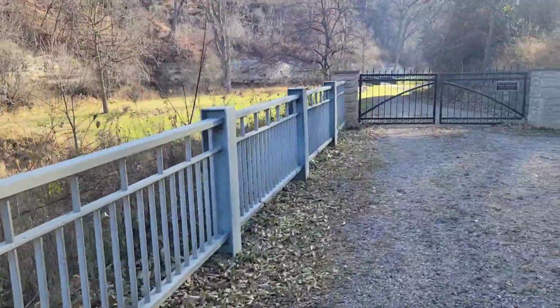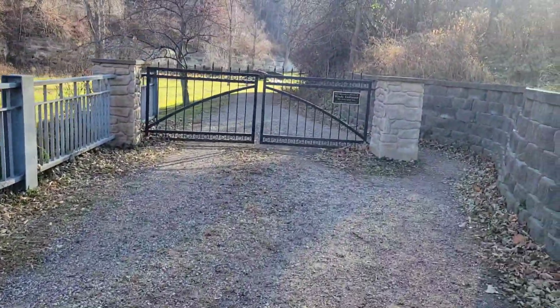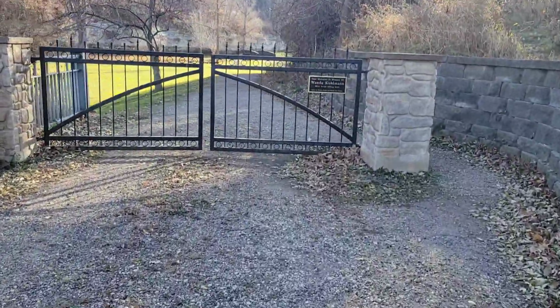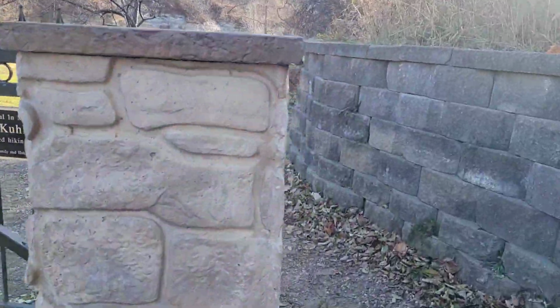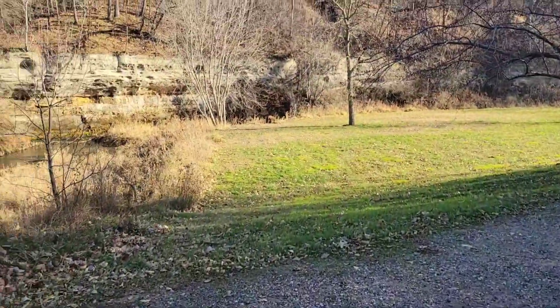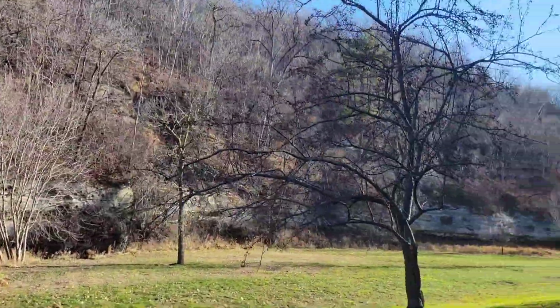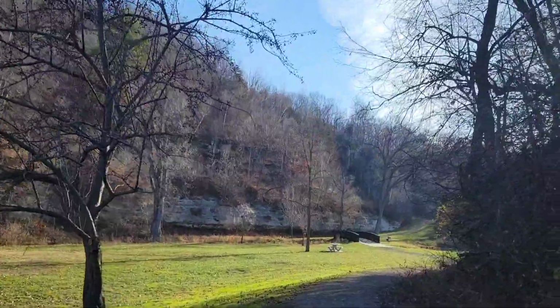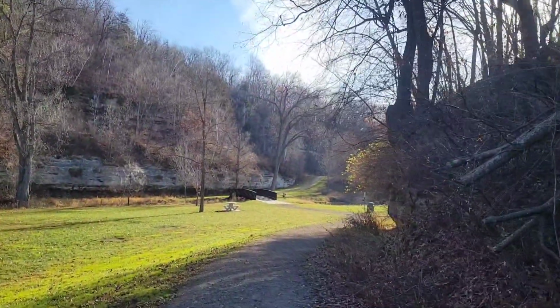No swimming in the creek. But from what I can tell already, it looks like it's a pretty nice little park. So let's go check it out. Pretty cool seeing the limestone or sandstone bluffs along the sides of the creek. So onward.